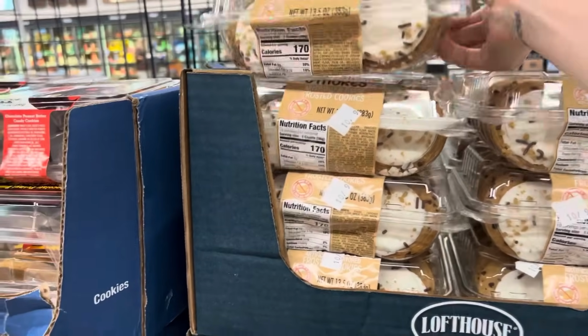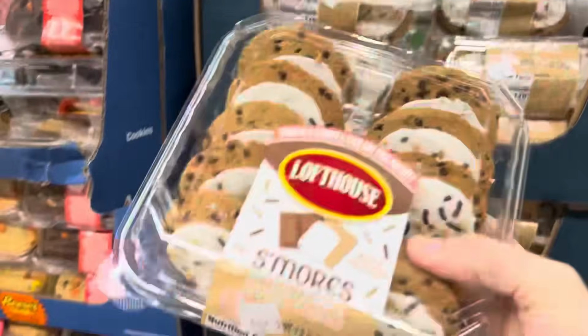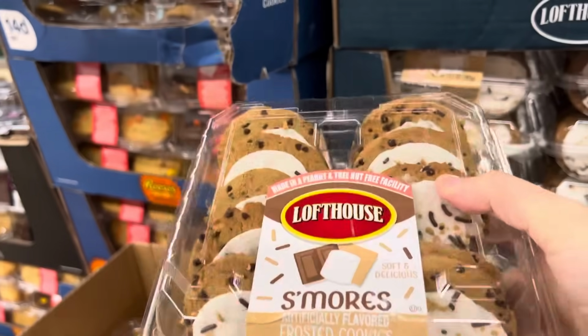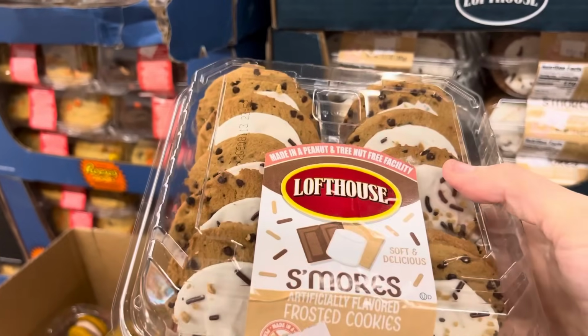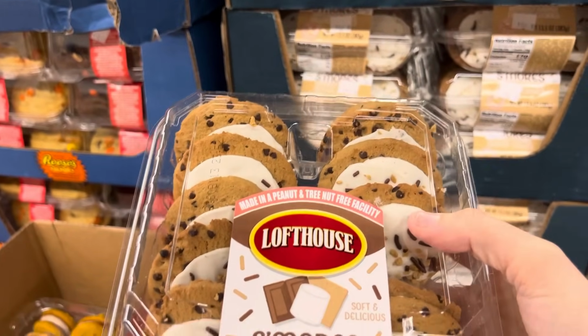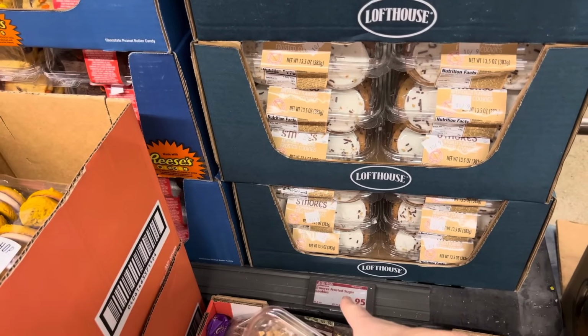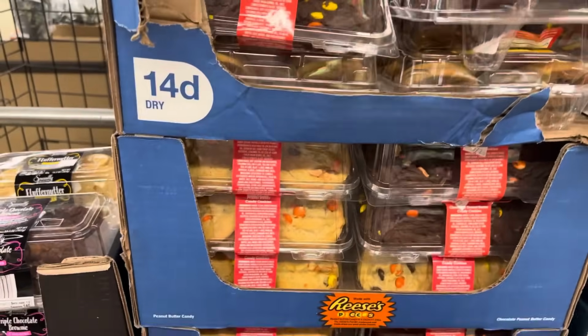Okay, I love the Loft House cookies, and this is what's going on. S'mores Loft House cookies? I had no idea. Have you ever seen that before? So it looks like it's a chocolate chip cookie with some frosting on the top and a little sprinkles to get you happy. Soft and delicious, it says. $3.95 for those.